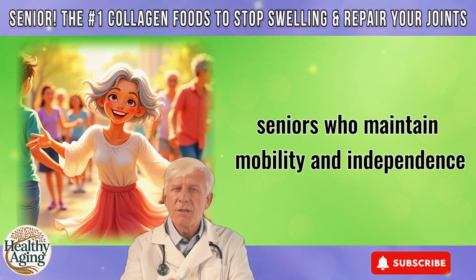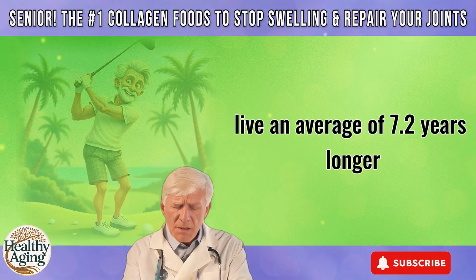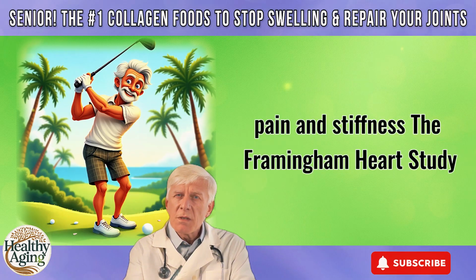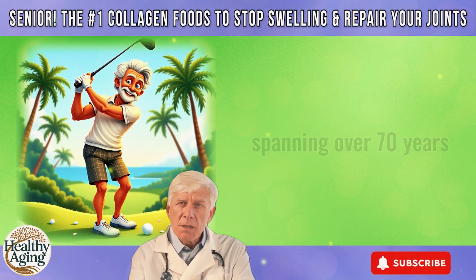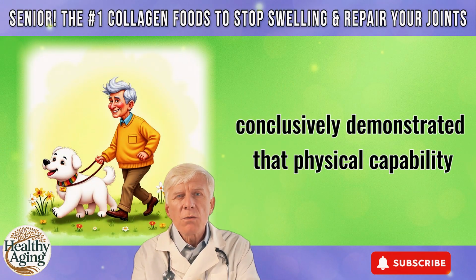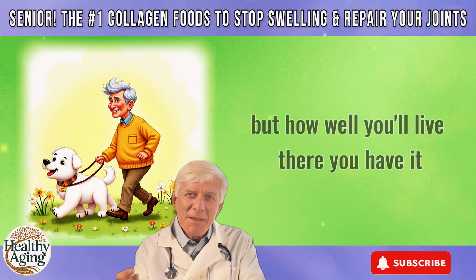Seniors who maintain mobility and independence live an average of 7.2 years longer than those who become sedentary due to joint pain and stiffness. The Framingham Heart Study, spanning over 70 years, conclusively demonstrated that physical capability in your 60s and 70s predicts not just how long you'll live, but how well you'll live.